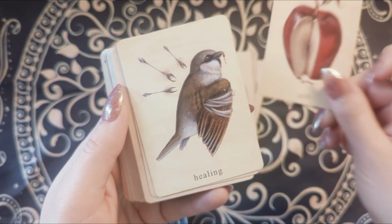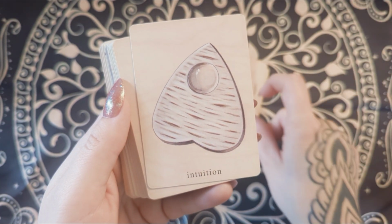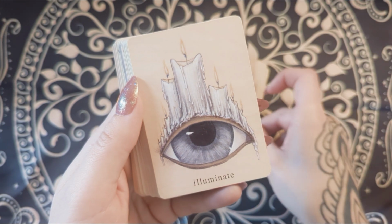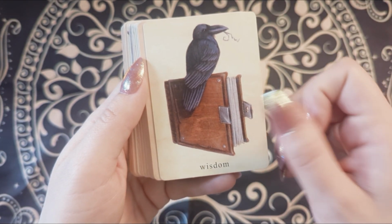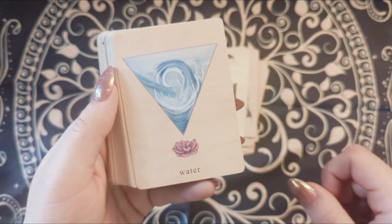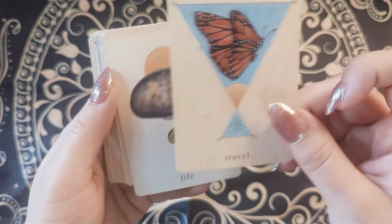And I love these keywords. They're very, very evocative. They're very intuitive, and I find that this is a great deck that pairs well with tarot, and also is a great way to clarify or enhance tarot readings. So I really, really have enjoyed working with this deck this year.